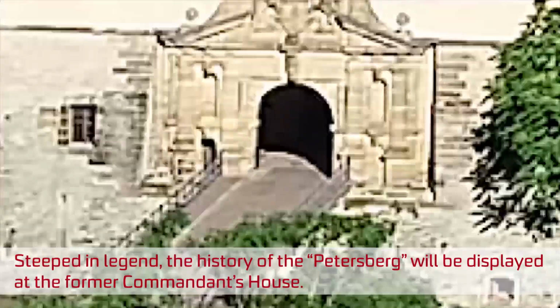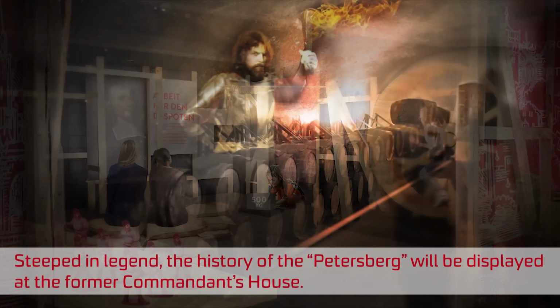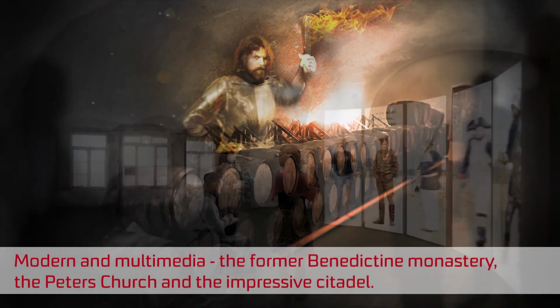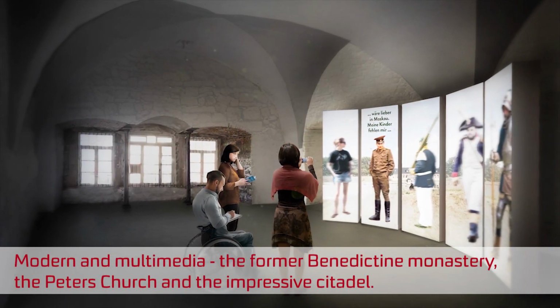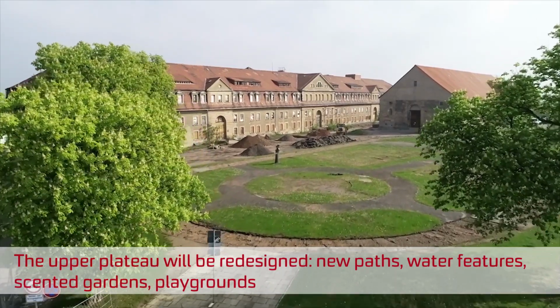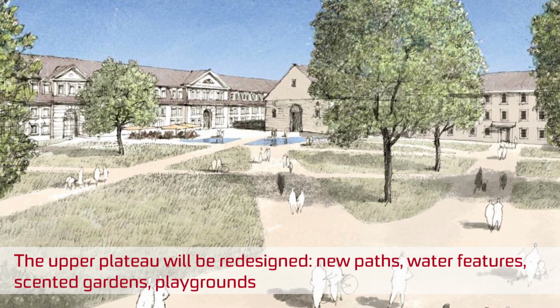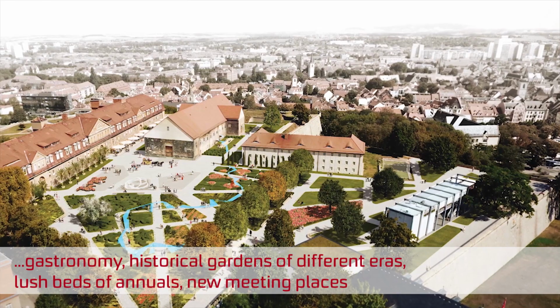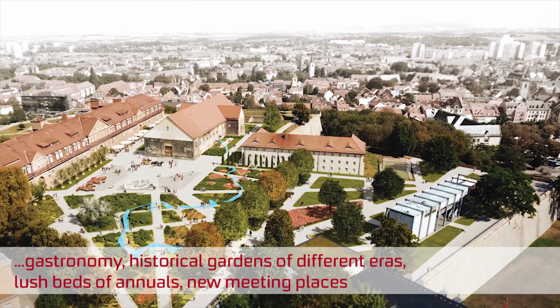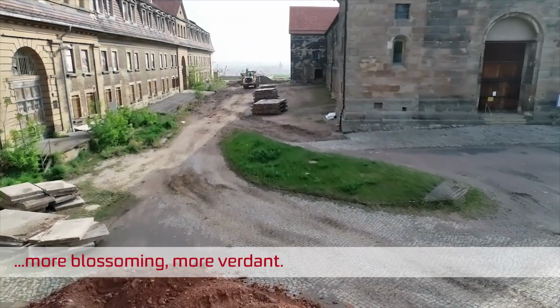Steeped in legend, the history of the Petersberg will be displayed at the former commandant's house. Modern and multimedia, the former Benedictine monastery, the Peter's Church and the impressive citadel. The upper plateau will be redesigned. Water features, scented gardens and playgrounds, gastronomy, historical gardens of different areas, lush beds of annuals, new meeting places, more blossoming, more verdant.